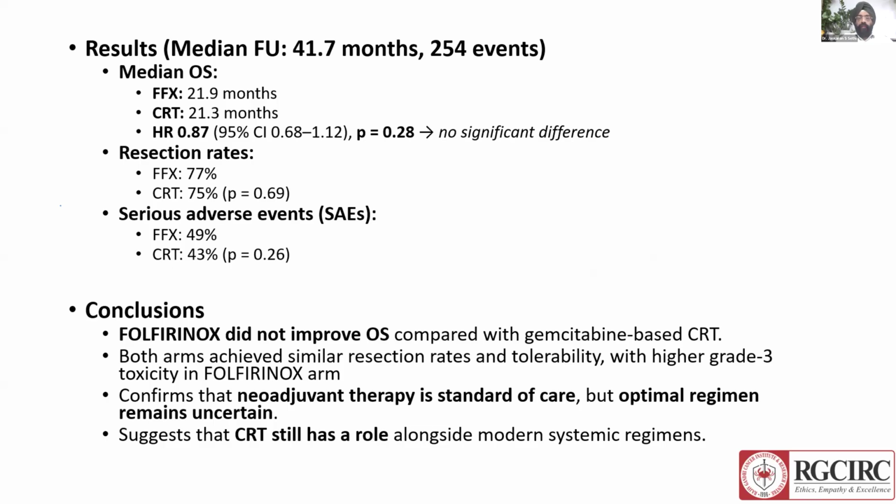So the trial, which actually set out with a view to ascertain whether modified FOLFIRINOX was good enough to give us good control vis-a-vis a doublet of chemo and radiation, did not achieve its target, and chemoradiotherapy still has a role.